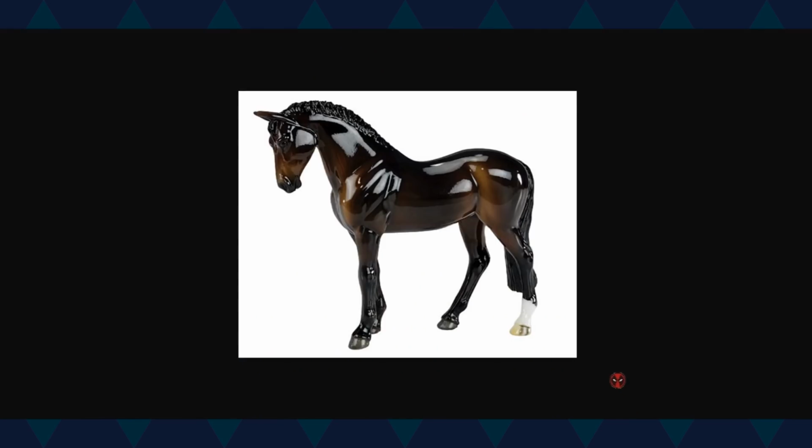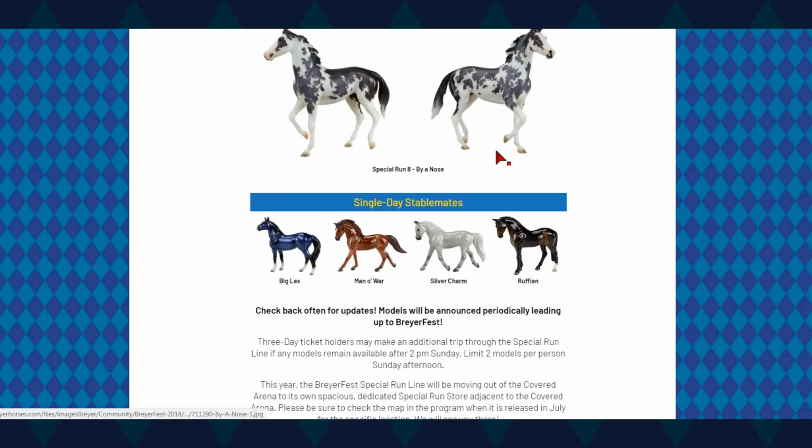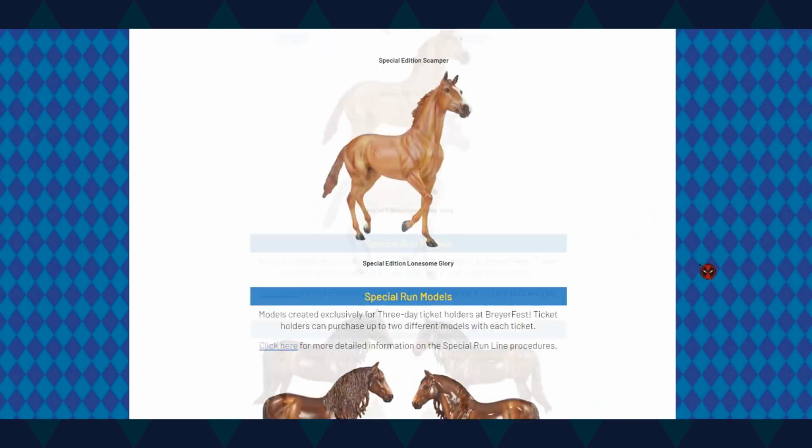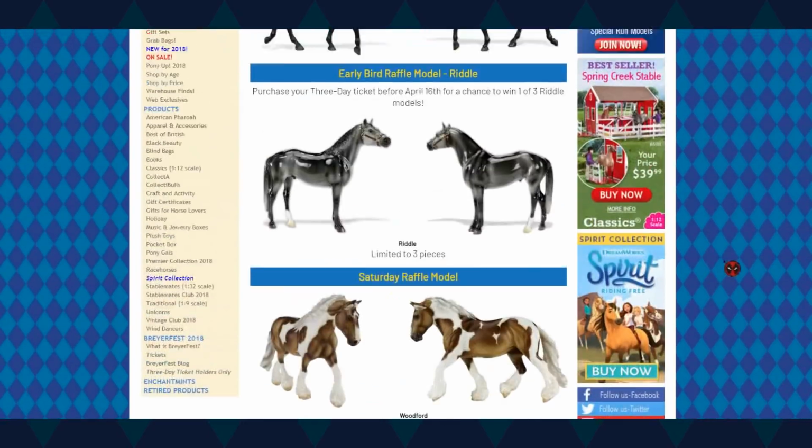The Ruffian one is definitely probably my favorite out of the 4 because, again, of that rich coloring and shading that I absolutely love. It just looks amazing, and she just looks really cute. So that's all for the BreyerFest exclusive models and raffle models and special runs and stuff.